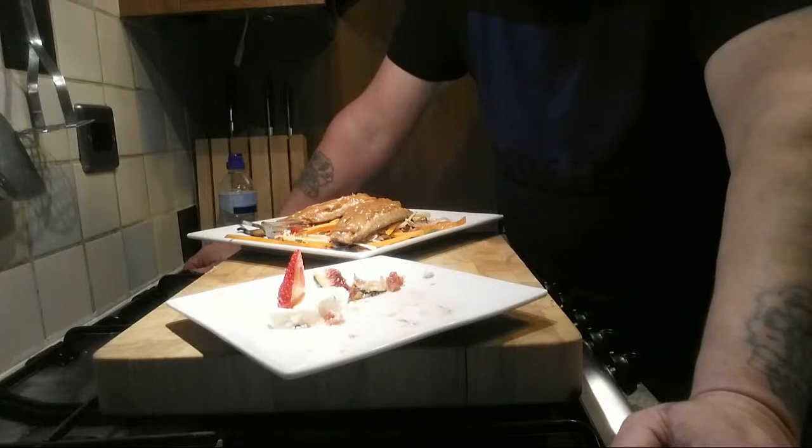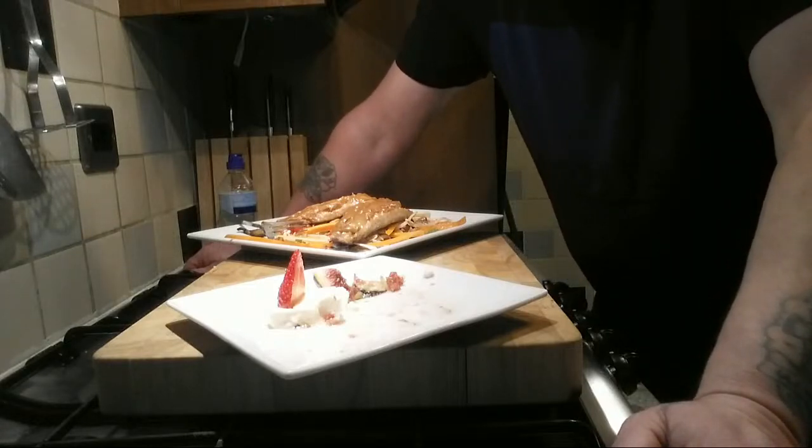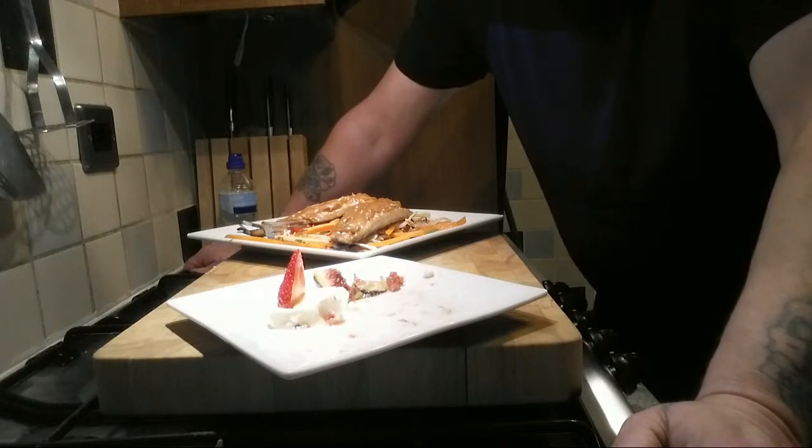With all this lockdown, it's great, you've got your family and all that, it's quality time. But it gives me plenty of time to work on recipes and whatnot.